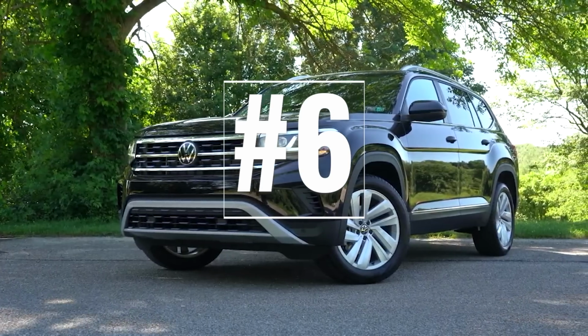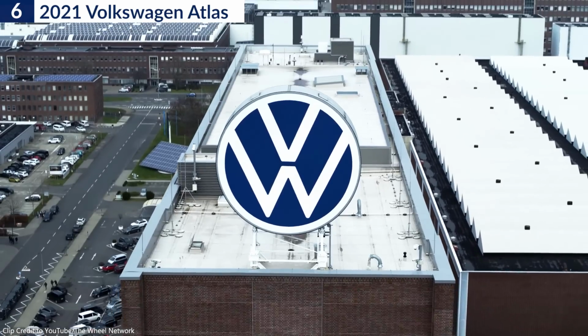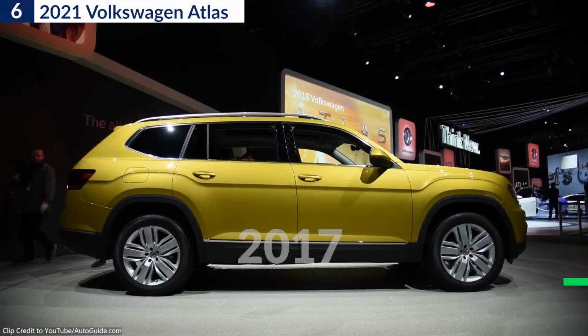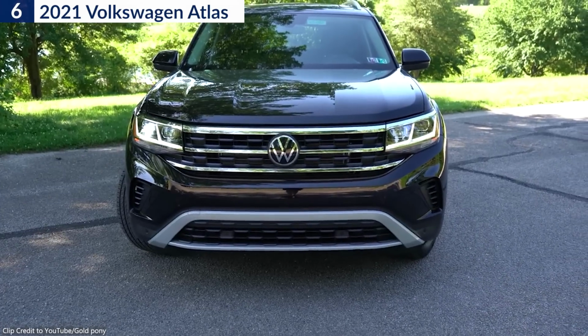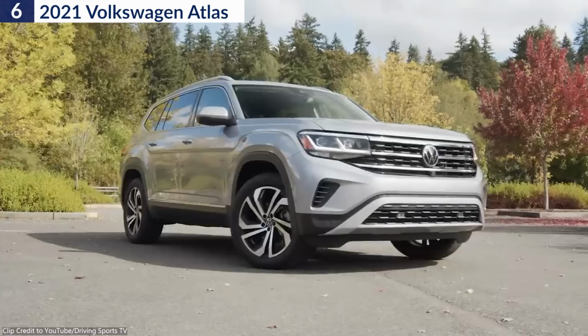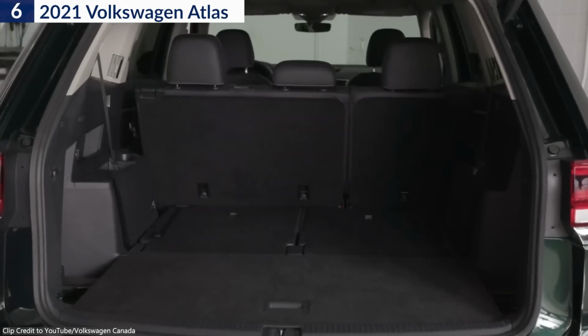2021 Volkswagen Atlas. Moving to Audi's parent company, the Volkswagen Atlas takes the 6th spot. First introduced in 2017, the Atlas is one of VW's newest products and is still in its first generation. Occupying the mid-sized SUV slot, the Atlas is great for those who don't want a behemoth of a vehicle but still want a cramped third row.